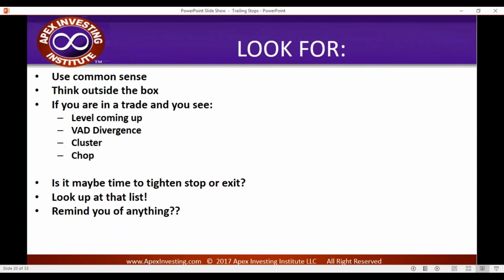Think about what you know. I don't think you guys realize how much you know and how much you were taught in the power play setups. And I've talked to you about this before. The power play system is not all red-green indicators, is it? It's not buy-sell arrows, is it? You really have learned to read the market. You've learned levels. You've learned volume. You've learned VAD. You've learned clusters. You've learned chop. You know those things, guys.